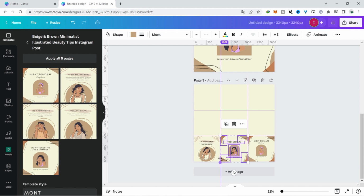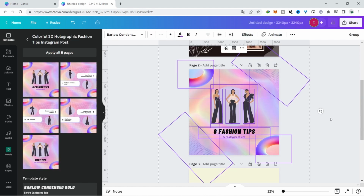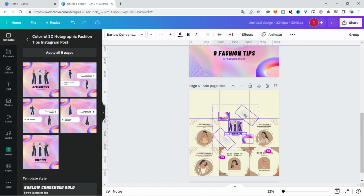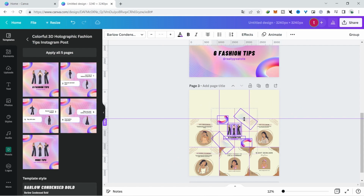Okay, so I already have my first post, and I'm going to keep continuing till I finish the 9 sections. So I can go to page 2, choose another design, copy all of the pieces, and paste them into my design. Now I'm going to keep doing this until I finish my puzzle feed, and I'll see you in a second.